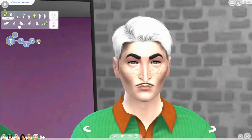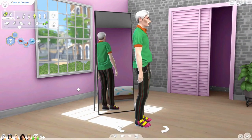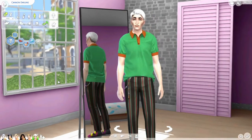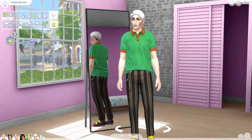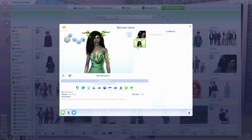But, alright. Cannon is lazy, romantic, and child of the ocean. Oh god, he's like townie personified. Alright, Roger. You tried. I swear I had pretty kids with you before.